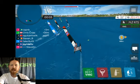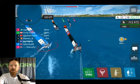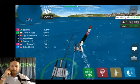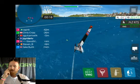Bad start there, guys. Bad start. Look at that. The wind has shifted, and look at who's that? That's Captain Keir on port tack, going across everyone. Can you believe that? I can't believe that. That's a happy man.